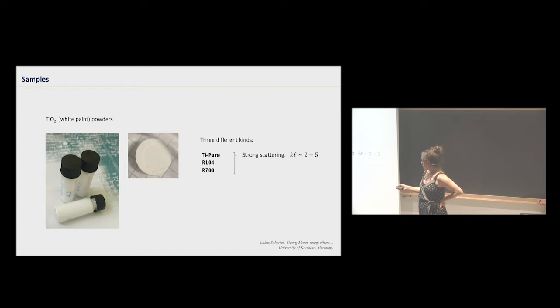So we took basically 3 different kinds of powders. The names aren't really important. What's important is that they're all very strongly scattering. So previous measurements have estimated this kL, the wave vector times mean free path, to be on the order of 1. And for 2 of the samples, they are also quite strongly fluorescing. So we compressed them into these little pastilles. The idea behind this was to get even stronger scattering, so they're close packed.